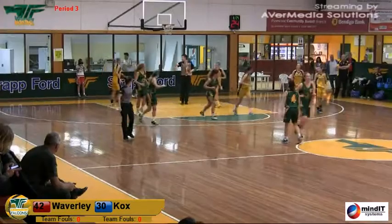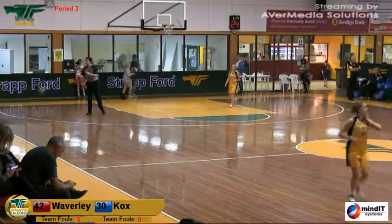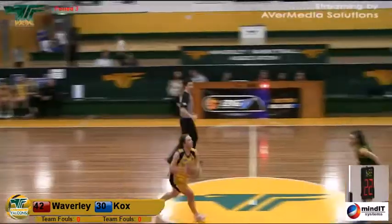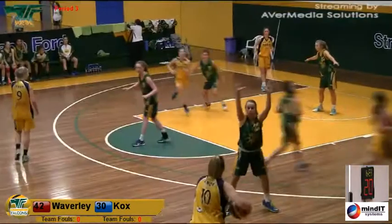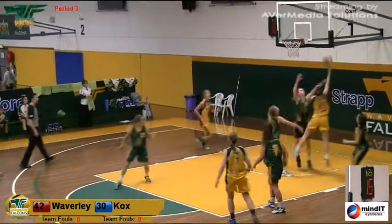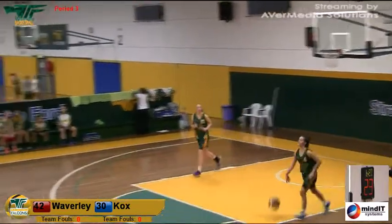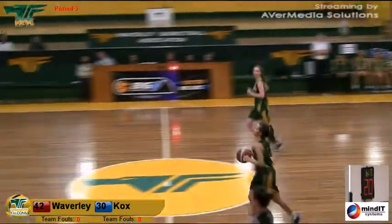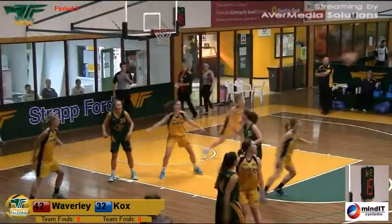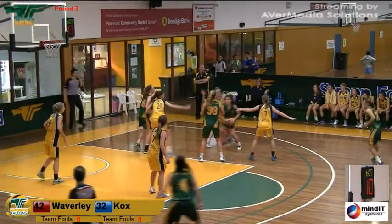The shot clock. And Miller's back on the court now. Shoots and scores. And that's Tanya Benjamin. She has been extremely good for Knox today. That closes the gap to just 10 points. 16 minutes left in the game.